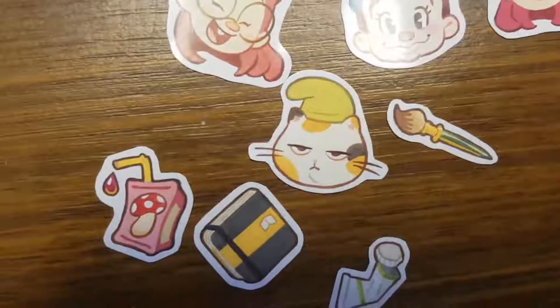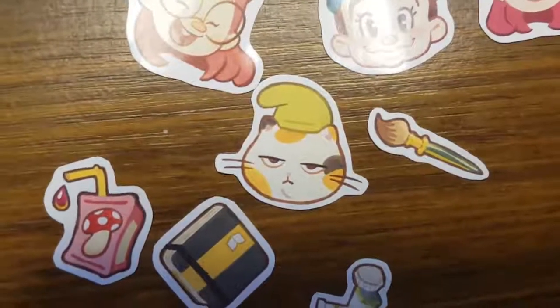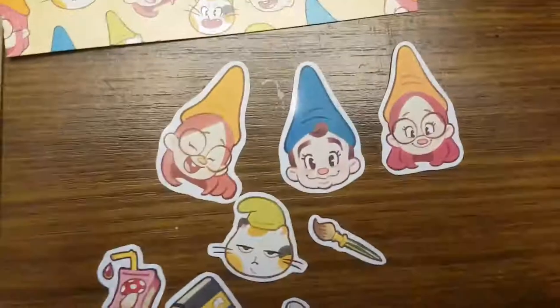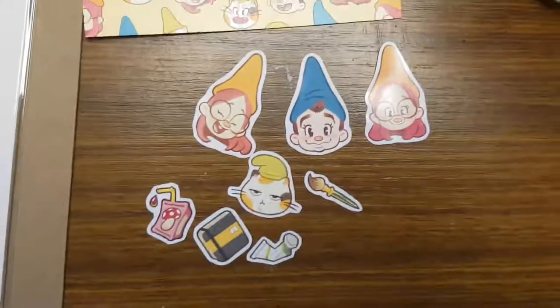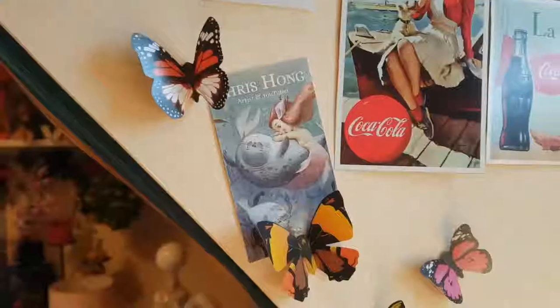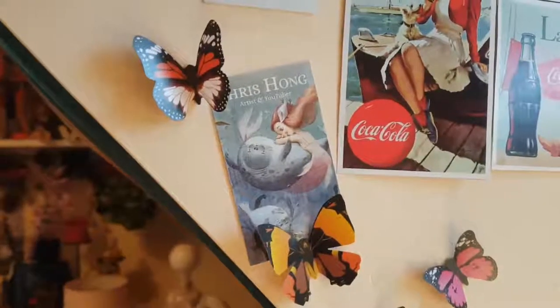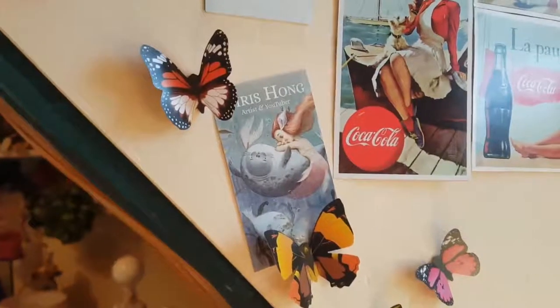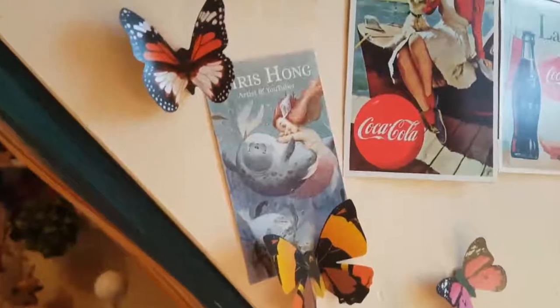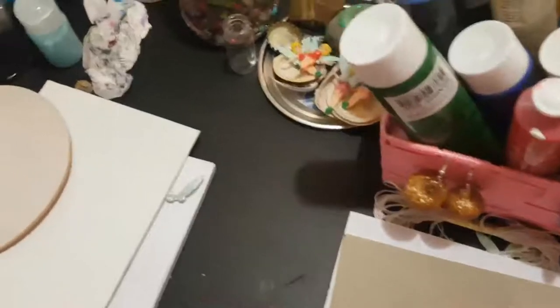Oh, cat. Oh, looks like Grumpy Cat. R.I.P. Grumpy Cat. Oh, and the little paintbrush and the little tiny paints. Oh, I need to put these in one of my travel sketchbooks. They're gonna look so cute. Oh my gosh. So pretty. It's being cuddled by butterflies. It's just so cute.